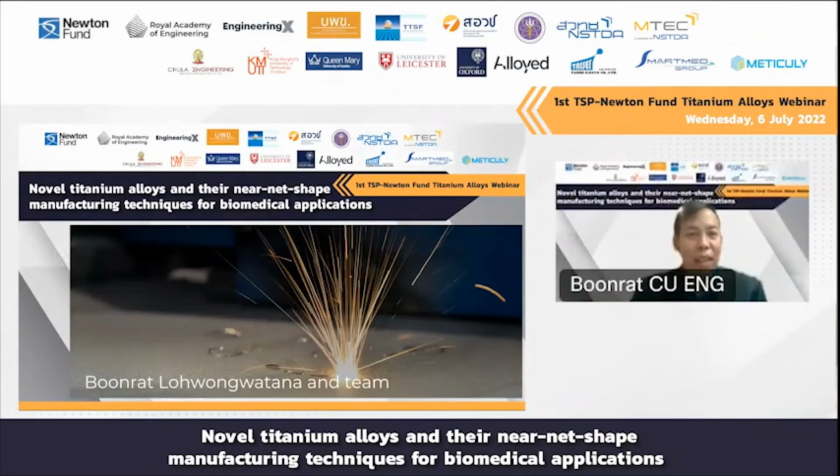From me, I'd like to share slightly more information on how, as a team, we use the 3D printing of titanium to help over 600 patients through additive manufacturing and the creation of patient-specific implants.